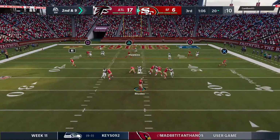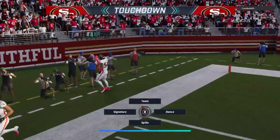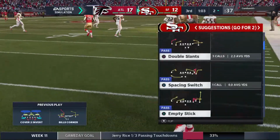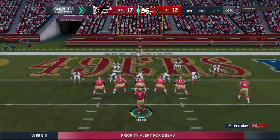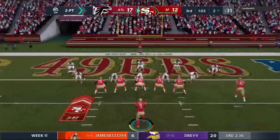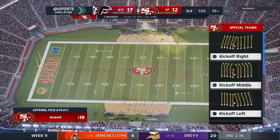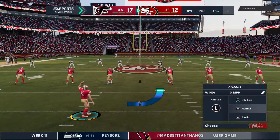2nd and 9 now. And he's going to take it in. Touchdown, San Francisco. Brandon Ayuk with touchdown number 7 on the year. And the 49ers are back within a score. And now they'll empty the backfield here as they elect to go for 2. They'll try and throw for it. And they don't get it. They tried for the 2-point conversion there, but unsuccessful. The score, Falcons 17, 49ers 12.